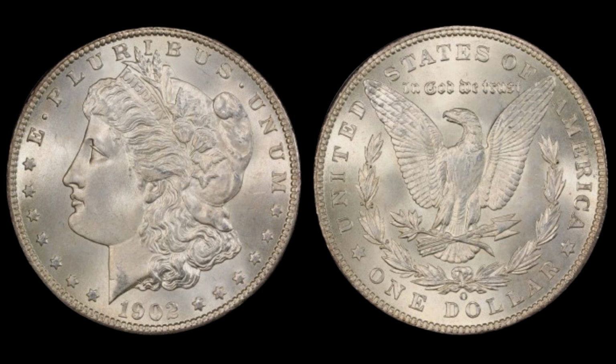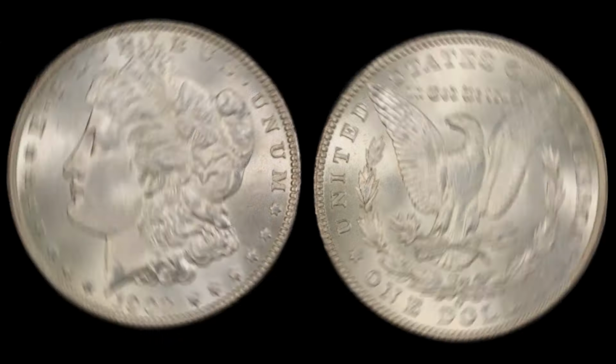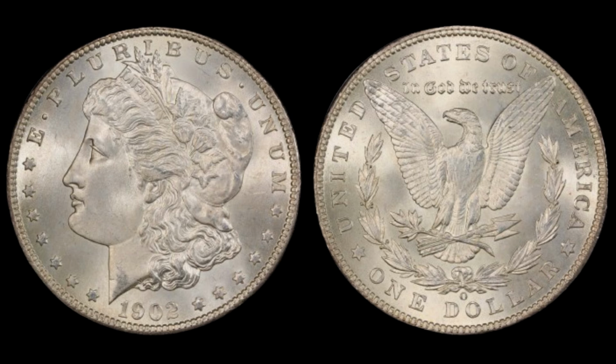Now, let's talk rarity. The 1902 Morgan dollar had a substantial mintage, but not all coins are created equal. Factors such as mint location, condition, and any potential minting errors can significantly impact its rarity and, consequently, its value. If your coin is from Philadelphia, New Orleans, or San Francisco, the mint location can play a crucial role. Coins from certain mints may be scarcer, making them more valuable to collectors.